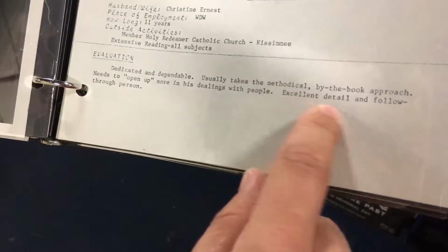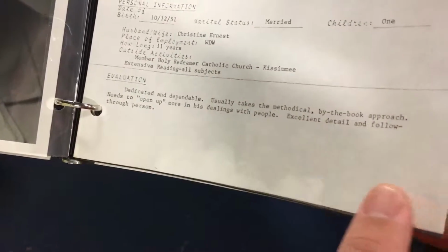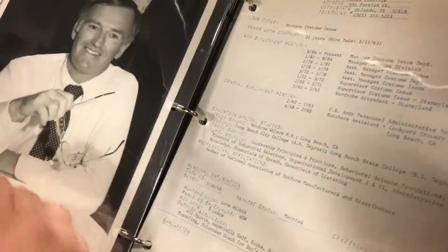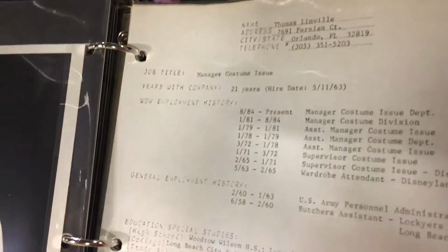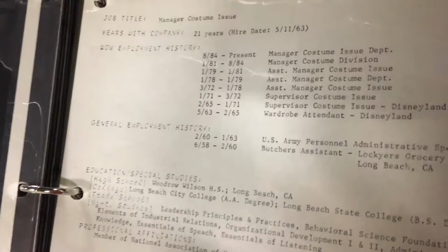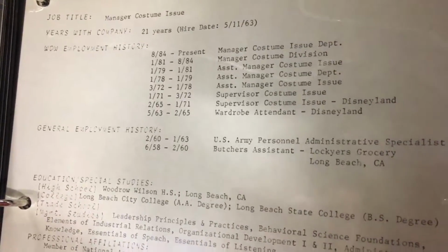Look at that guy, that's a cast member right there. Dedicated and dependable, usually takes some thought. Excellent detail and follow through person. This is Mary Alice Ford. I see WDW employment history, 78 to 80, wardrobe hostess. Wow. Check out, let's see, who's this? This is Thomas Linville. He's the manager of costume issues. And he worked at Disneyland first. Check out the bottom of that list.